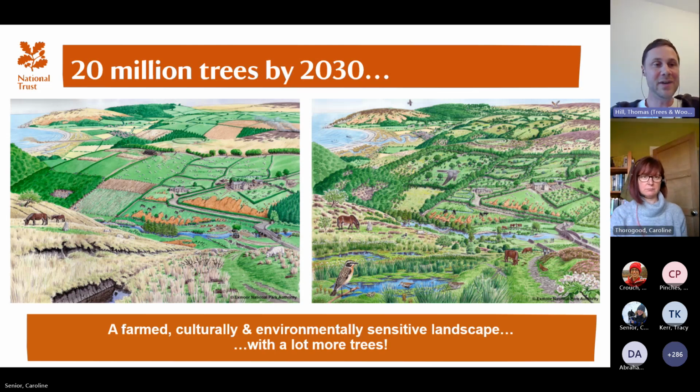But I think if we're going to really face into climate change and biodiversity net loss, then reaching further back than that is going to be essential. I think a lot of these visions often hark back to something much further back in time. And our challenge is how to make that viable today with social factors and economics also to integrate. But really, what we want is certainly more trees, but to still retain a sustainably farmed, culturally and environmentally sensitive landscape, and that absolutely includes peatlands as well.